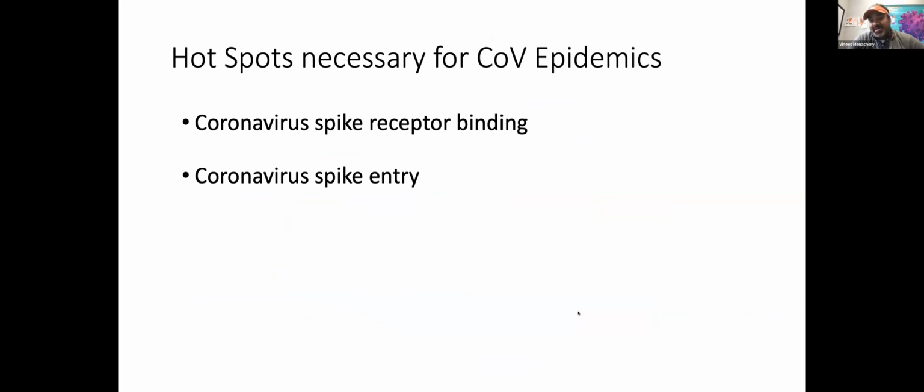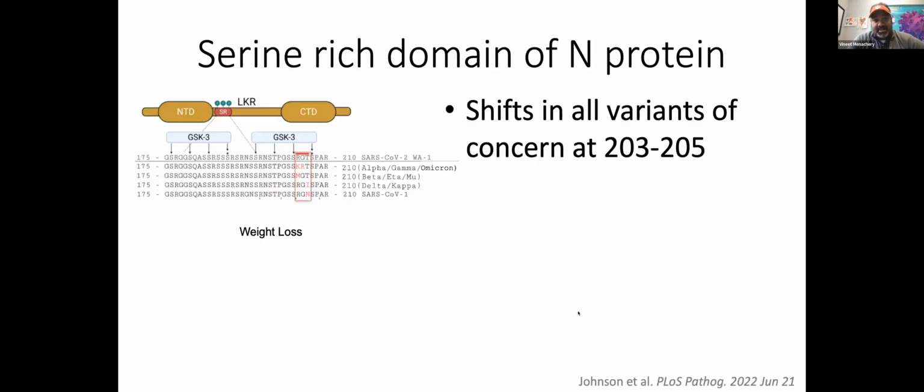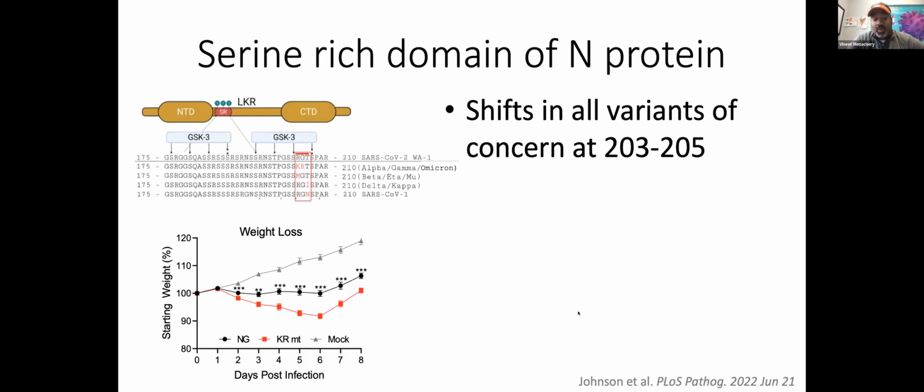But this is not the only place that we're looking. Beyond spike, we've also identified the serine-rich domain of the N protein. This region is in the linker region of the N protein. It actually shows a mutation in every variant of concern between positions 203 and 205. And what we find is that these mutations actually increase virulence of this virus, increase replication.